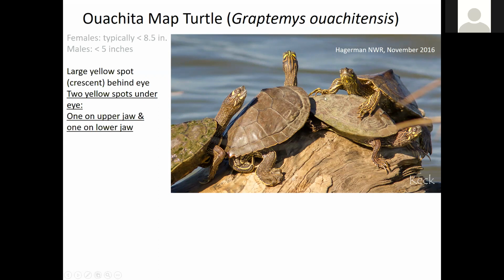That'll do it. You may notice there's all sorts of other things. There's spots on the chin. There's a line in between the eyes, but I'm not even looking at that. I'm just going to focus on the spot behind the eye and the 2 spots below the eye. That's all I need.